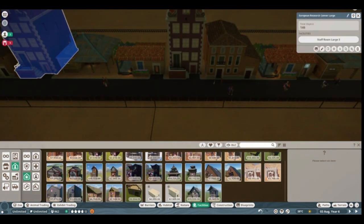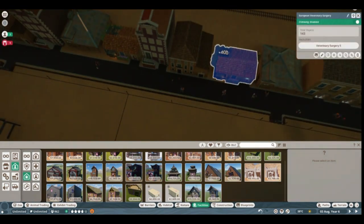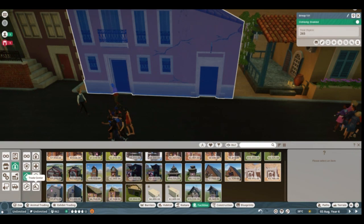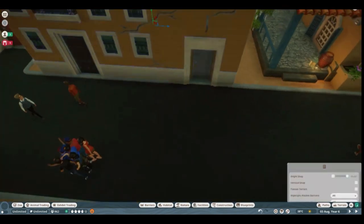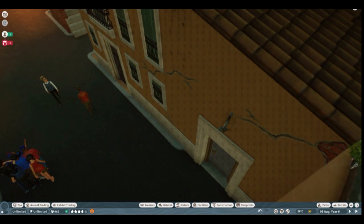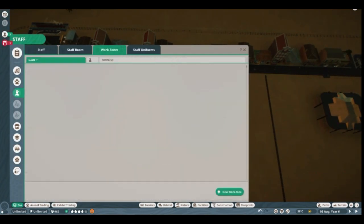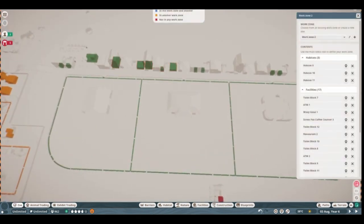Let's see. We've got 1, we've got 2, we've got 3, we've got 4, we need 5. We just need a trade center. And then let's just scooch it back just a smidge. And it's perfect. Okay, so now the boring part is out of the way. We can get to customizing the enclosures once I set up this work zone. Perfect.